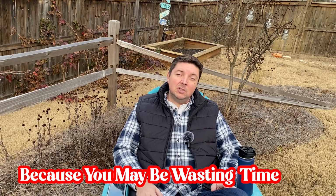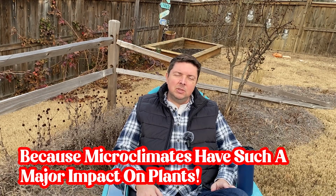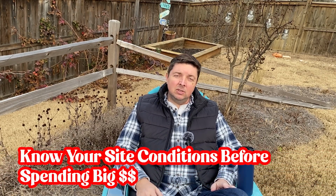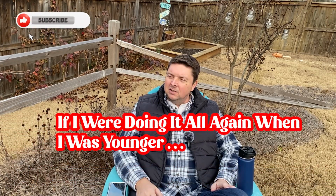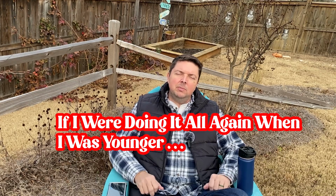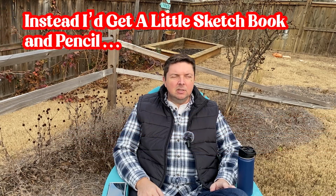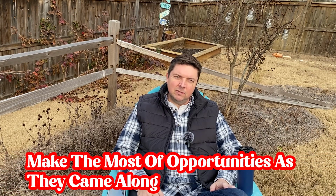Only about 10% of it ever got done, because once I started doing it myself in the yard, I realized that despite all that site prep and a site analysis, as we call it in the trade, it still wasn't the best design. I could do better by being out there on the ground, experiencing the conditions, the little shaded areas that might get moist that you might not even know about. And if I were doing it again in my early 20s, I wouldn't waste that time. I'd get a little sketchbook, a little pencil, sketch out a few ideas and notes as I went along, and let that serve as my guide. But mostly I just let the creativity God gave me be my guide the majority of the time.